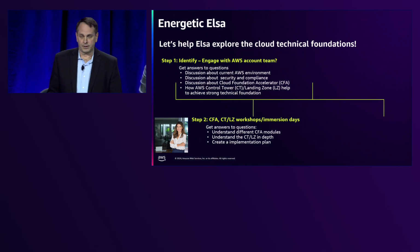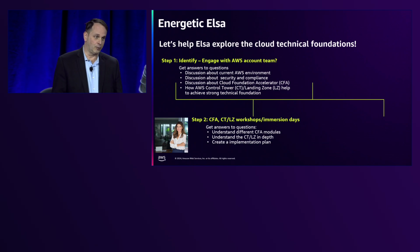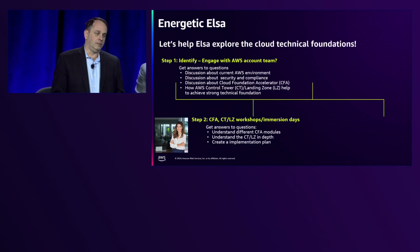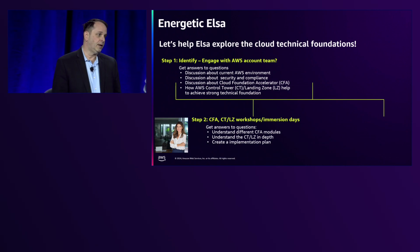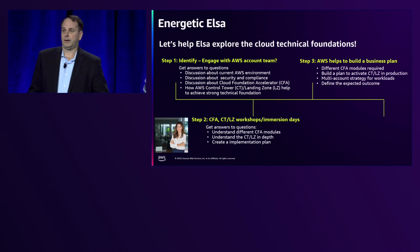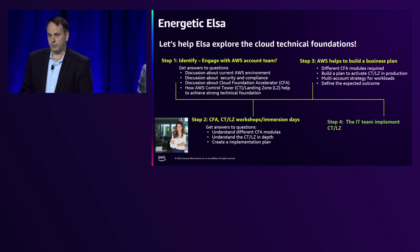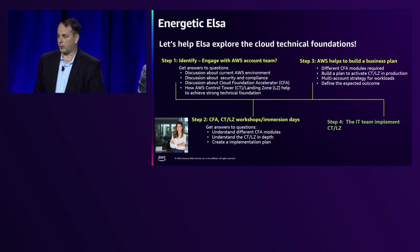So part of that is going to be education, and this is where the AWS account team could help Elsa very significantly through the Cloud Foundation Accelerator, which is a series of modules that talk about the different aspects that go into the technical components that put a good foundation in place to grow in AWS. We would also help Elsa understand how to set up a multi-account strategy anchored on Control Tower and landing zones, and create a plan for her to put those pieces in place. And then we would work with Elsa to implement the Control Tower and landing zone.